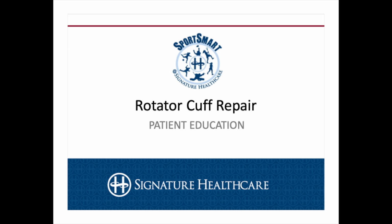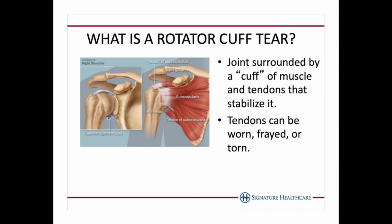Please contact your surgeon with questions you have regarding this presentation or your surgery via the Signature Healthcare web portal or by calling our office at 508-565-3055.